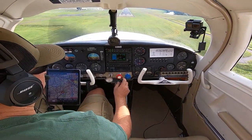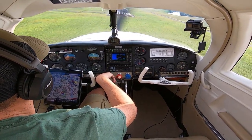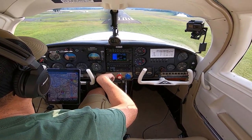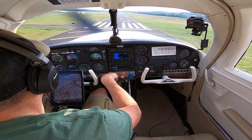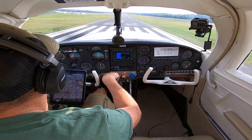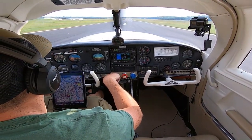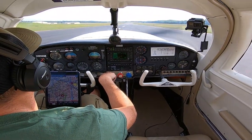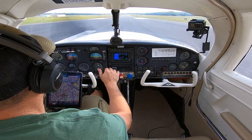Okay, gas, undercarriage, mixture, props, flaps are full, speed 80 miles an hour, perfect. Runway's made, 75, let's pull the power back to idle. I want to see the difference without having the carb heat. Oh, got a little blown over there a little bit. Okay, full power, carb heat's already in, full power.